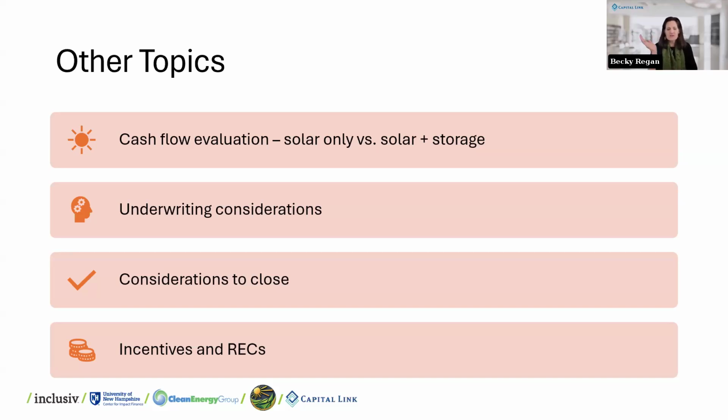Considerations to close, obviously think about when your loan comes into place. Is the project completed? Has interconnection been completed? Are there warranties on the panels and battery? Are there reserves for the battery or the inverters, replacement reserves? At which point during a 25-year term, the life of the system, have you underwritten some replacement reserves? And then the O&M contracts, you want to make sure that those are in place and strong.